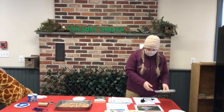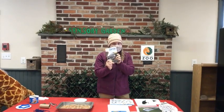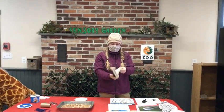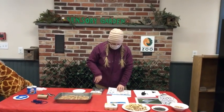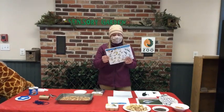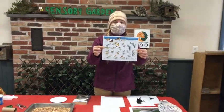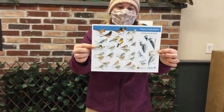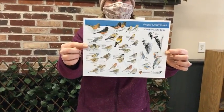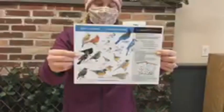And once you have that information, you can use a handy dandy guidebook to help you. You don't have to be an expert to be able to look through a guidebook and match up pictures. There's also really great bird watching quick resources that you can find online. This one is again from Cornell. This is your feeder birds, so it's going to have all different common birds for your area. So this is going to be for the Northeast. This is typically what you might see in our neighborhoods in the winter. And it's got two different sides. It has the males and the females.